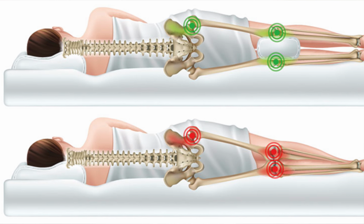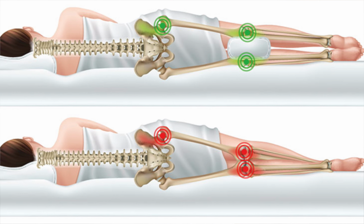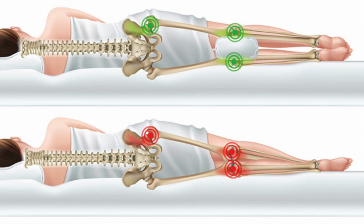That is where the Kit Pillow's knee pillow comes in. It is designed to be used between the legs, and it will drastically decrease lower back and hip pain by keeping the spine straight in the most ergonomic position.